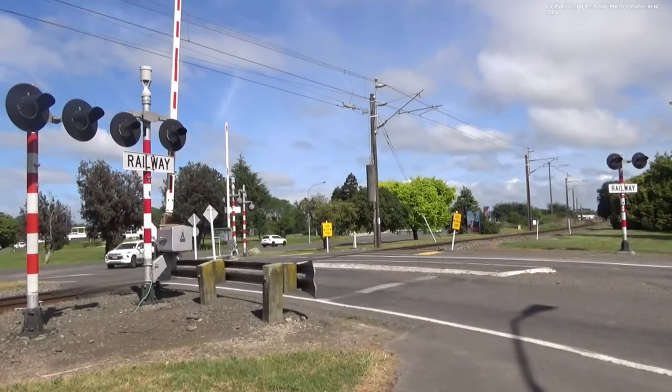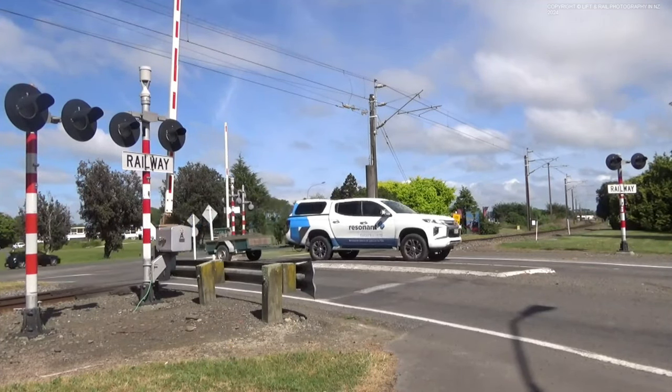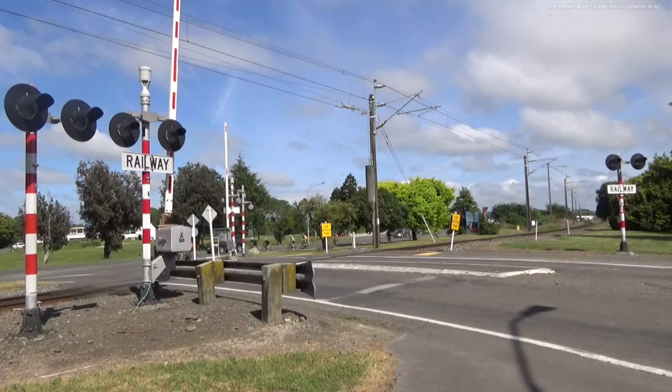Hello everyone. Today we are at Campbell Road Level Crossing in Aorangi. Now this level crossing used to have Griswold mechanical bells up until about 2014 or 2015, and they were replaced with Safetran Type 3E bells.